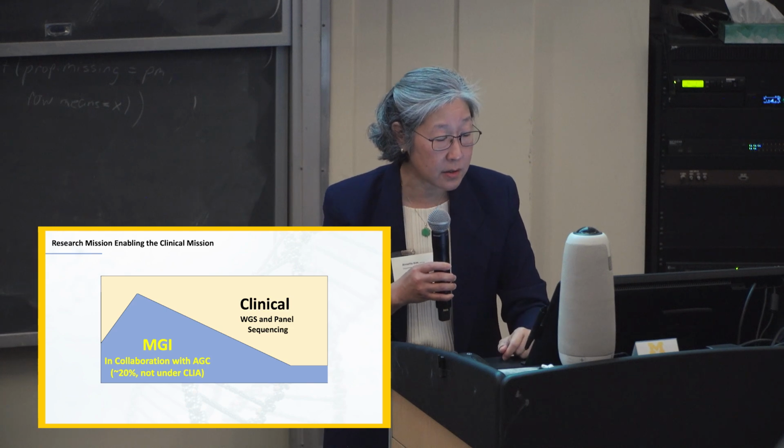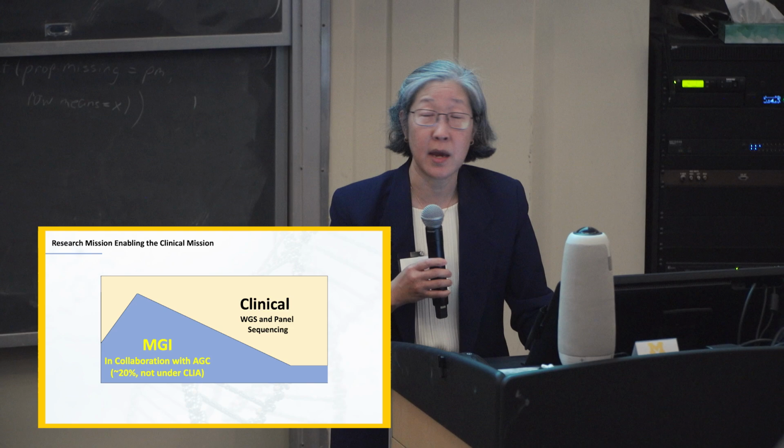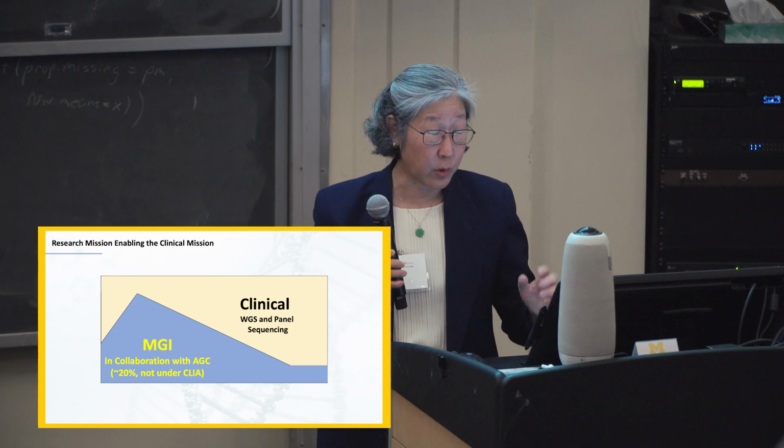Important shout out here to the Advanced Genomics Core and Tom Wilson's group, because we can't do it all. They also have a lovely NovaSeq X Plus, and we would be utilizing some of their bandwidth as well. Just please note that those would not be under CLIA, so there would potentially be resequencing or retesting required if something came out of those.